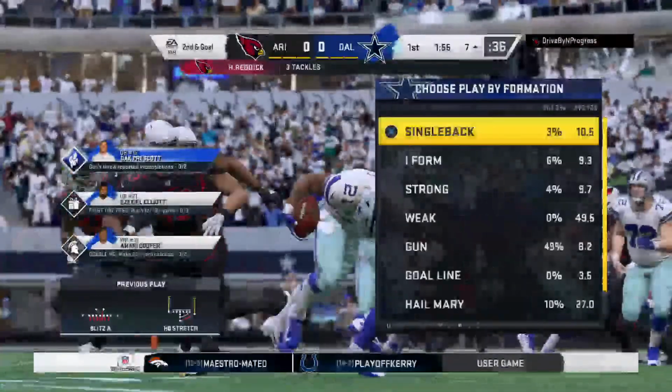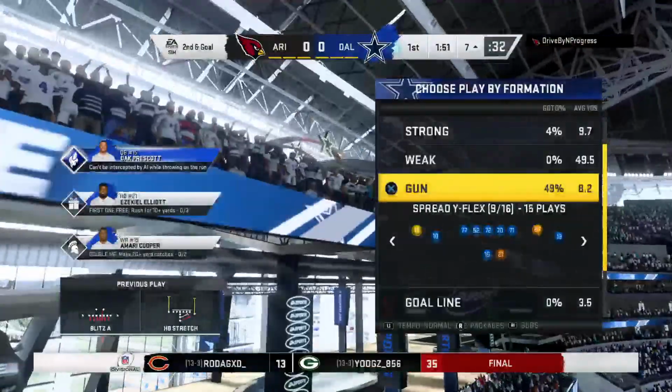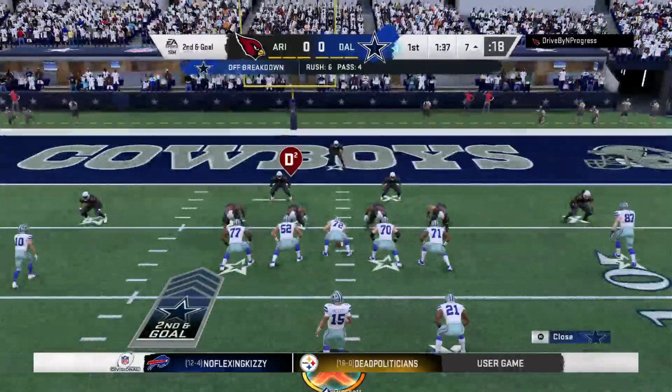A loss of 6. He has elite instincts from his linebacker spot. He's able to diagnose the run and flies in like a missile to stop that one behind the line of scrimmage. Now from the 7, here's 2nd and goal.